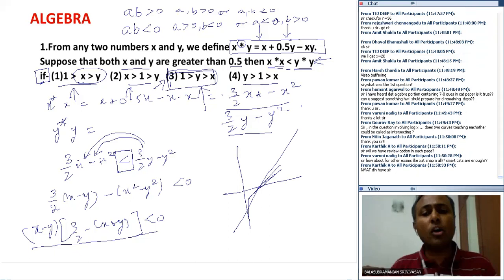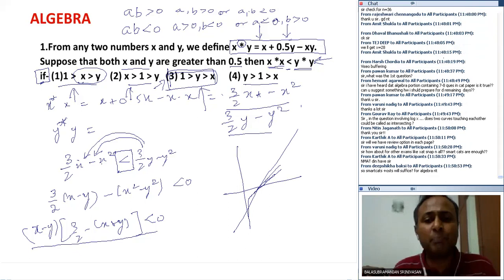Geometry and arithmetic also, Rajiv, please focus on the smart cat. That's the best way. Geometry especially. Yeah, the sectional test plus smart cat should be more than sufficient.